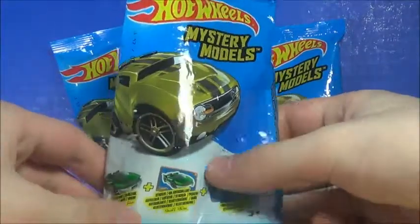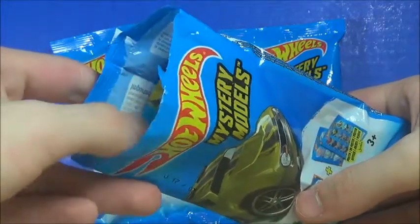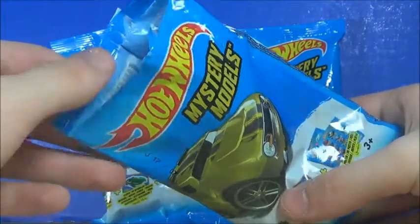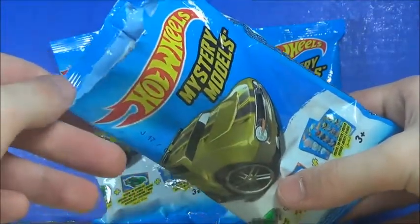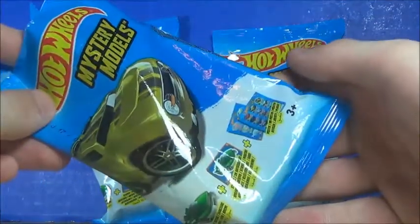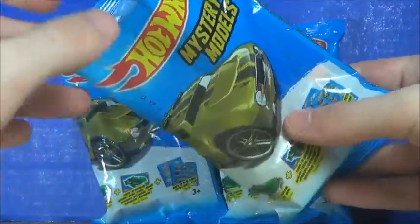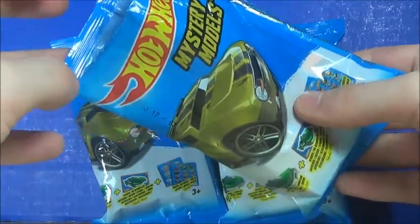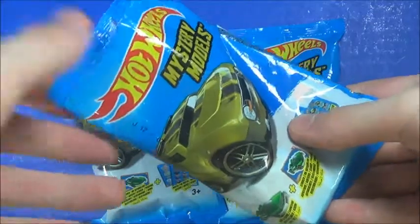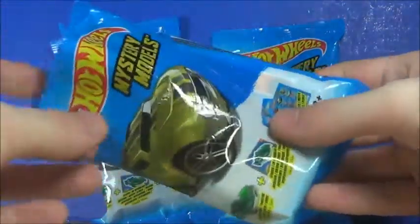Anyways, the first mystery model you might have noticed is opened. Yeah, the store had an open bag. I guess someone decided, hey, I'm very impatient, so I want to know what's inside. But it had the poster, or whatever they want to call it, and then it had the sticker, and then it had the actual car, so nothing inside was actually taken out. So I figured instead of someone stealing it or something like that, because it's so easy to grab, I'm just going to buy it, so, you know, there's that.